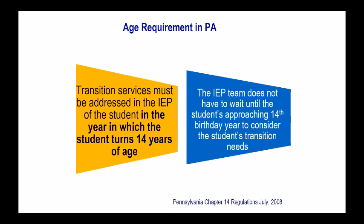And remember, it's the process of preparing students for life after they leave high school, including participation in post-secondary education or training, employment, and independent living in the community.